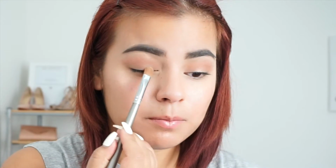Then what I'm going to do is apply a light cream color shade all over the lid and on the brow bone, and that's it.